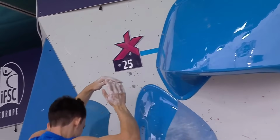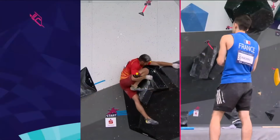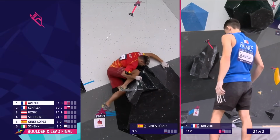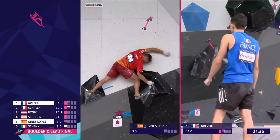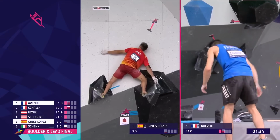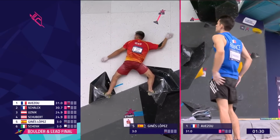Oh, right hand. Is it totally no texture under there? I think there is texture in there. It just wraps around quite a lot on those veins. So you almost go deeper into it, perhaps. Well, Alberto is up and standing. Only that first zone for him.